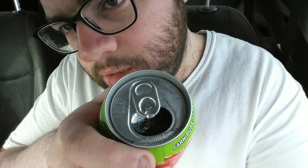But yeah, it has artificial color, so the color is clear. It's a little bit carbonated, not too carbonated. Definitely bubbly. Anyway, the scent. Oh yeah, boys. Oh yeah. Definitely a very strong, sweet, but pungent cherry limeade scent.